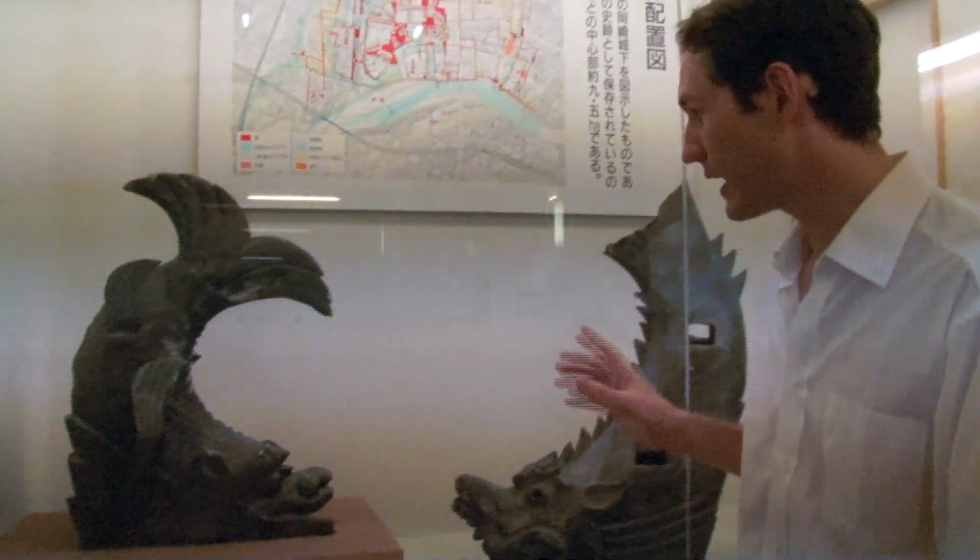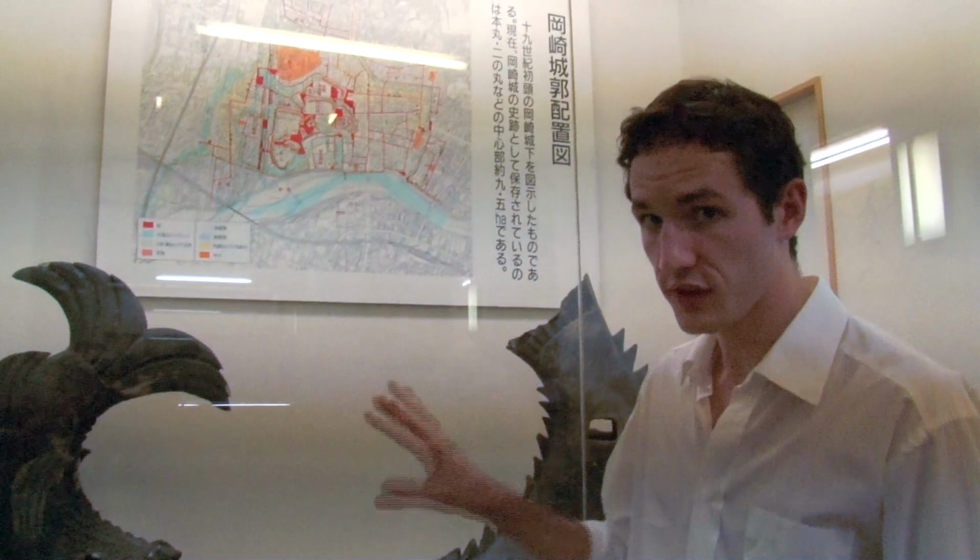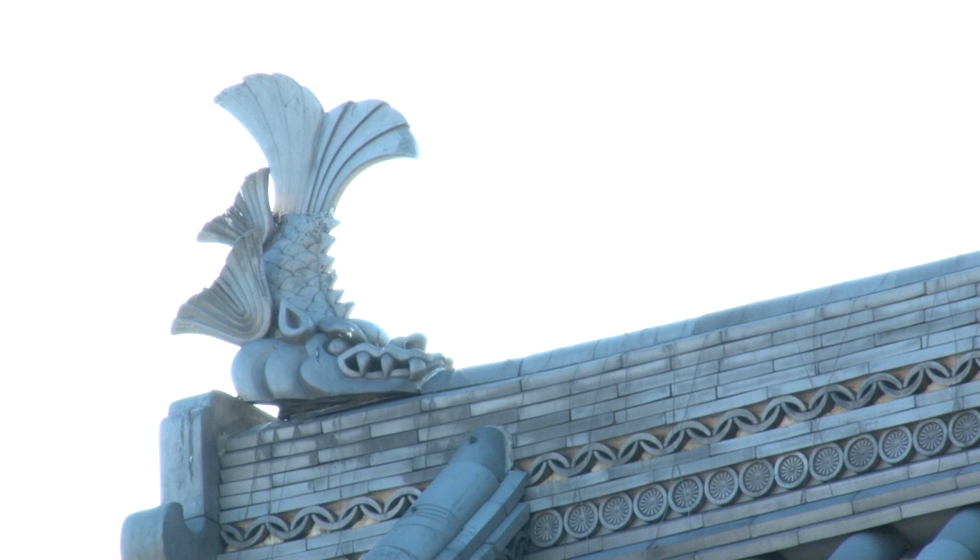This behind me is known as Shachihoko. It's got the head of a tiger and the body of a fish, and they usually put them on top of castles and other historical buildings. They're said to cause rain to fall, so as to protect the building from fire.